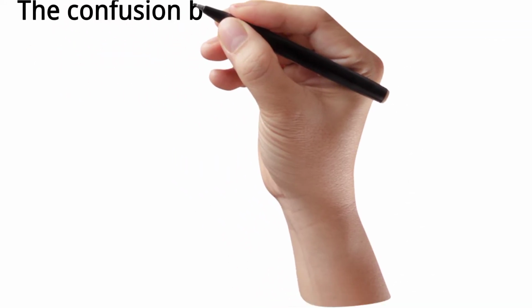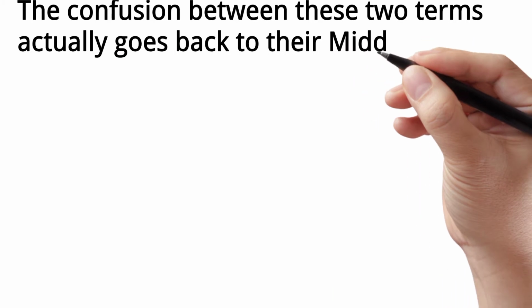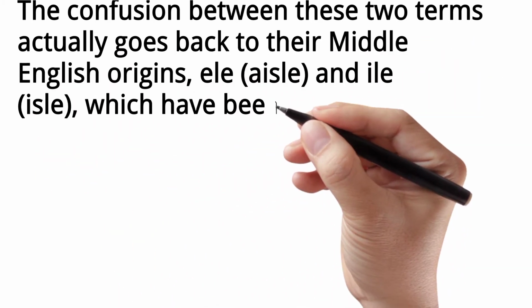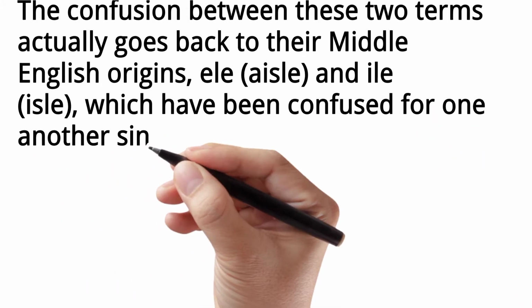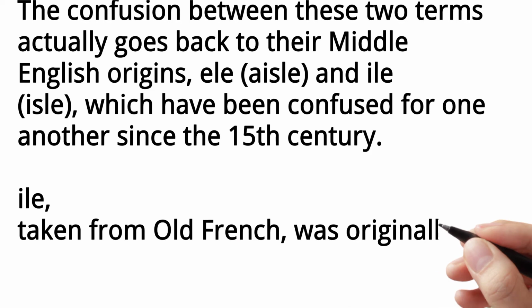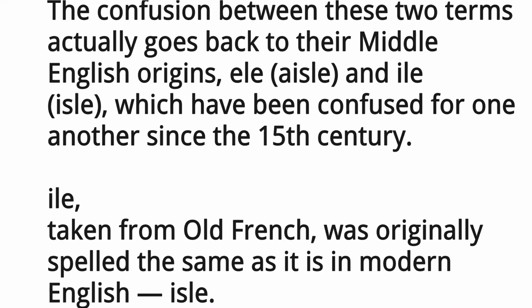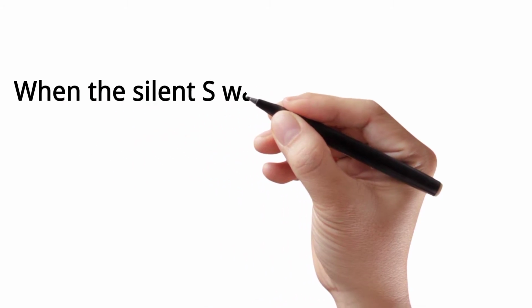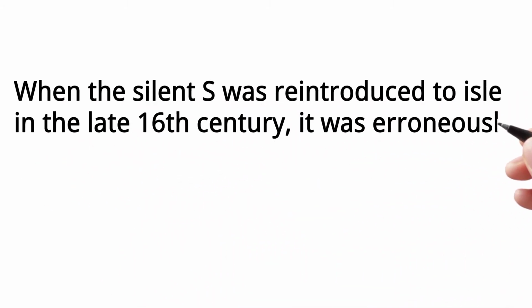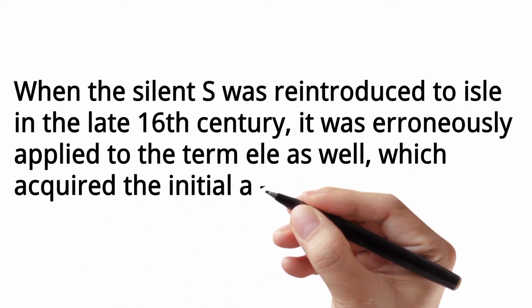The confusion between these two terms actually goes back to their Middle English origins, ile and isle, which have been confused for one another since the 15th century. Isle, taken from Old French, was originally spelled the same as it is in modern English, isle. When the silent s was reintroduced to isle in the late 16th century, it was erroneously applied to the term ile as well, which acquired the initial a shortly thereafter.